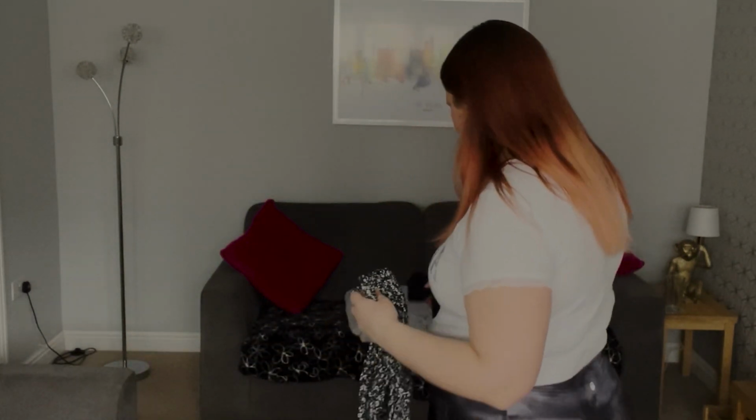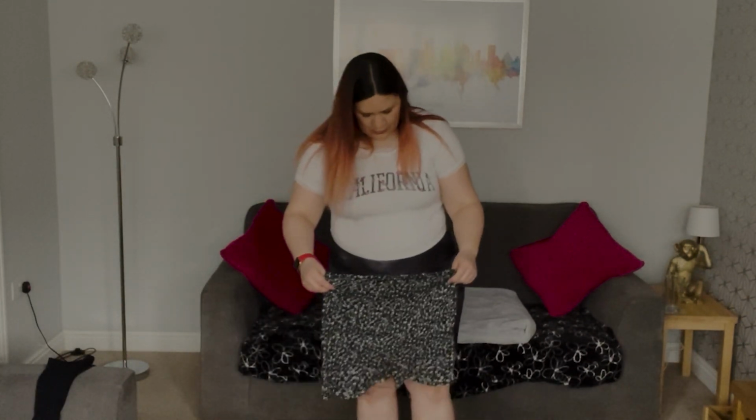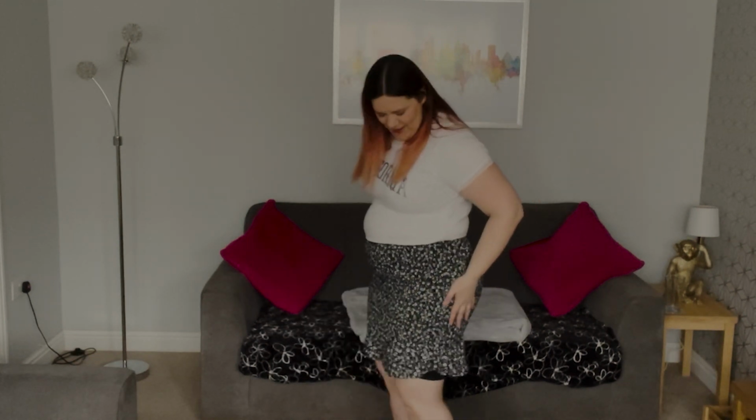Next we are going to try on the skirt. So yes, we are going to try the skirt on with the Snag Tights Chub Rub shorts. So let's try this on. So a little mini skirt on me. I'm sexy. I'm really happy with this actually.